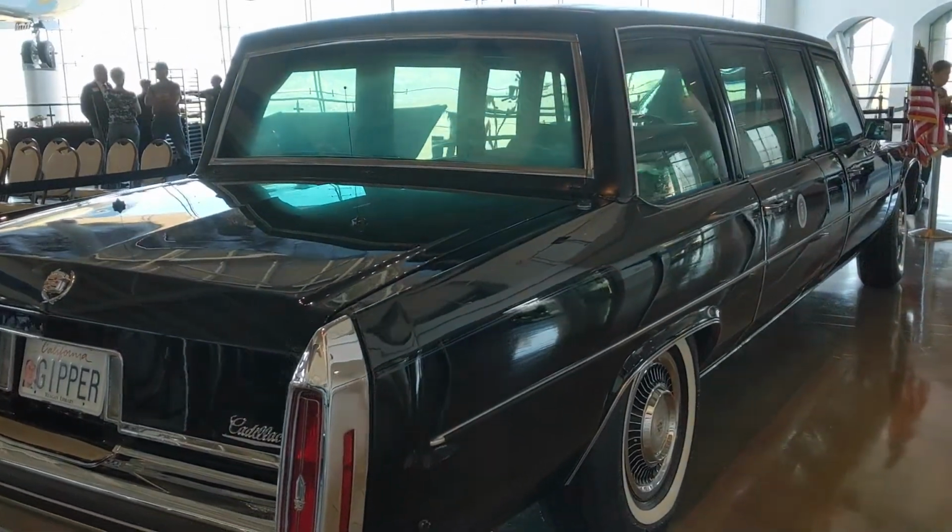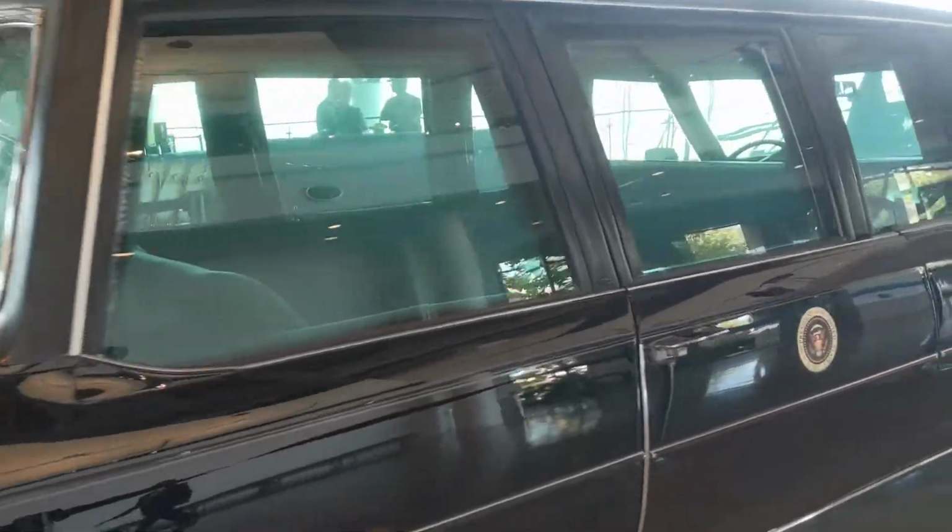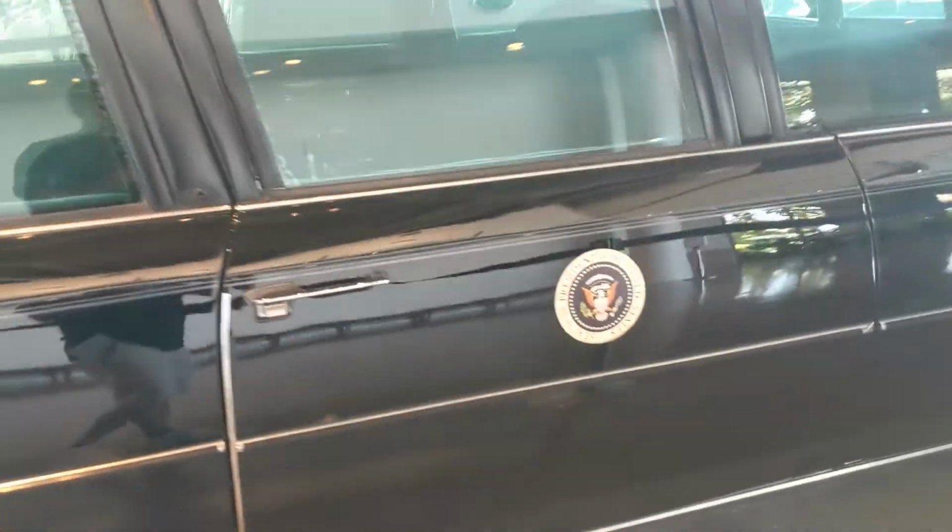And just outside of Air Force One, they have a presidential limo on display, including one that Reagan would have been driven around in.